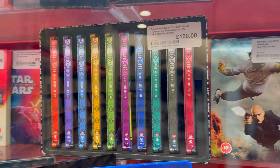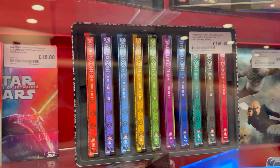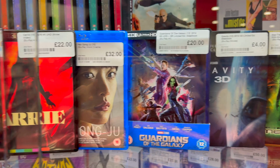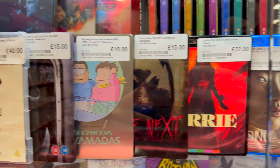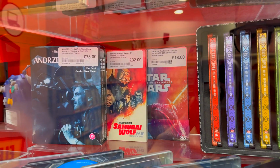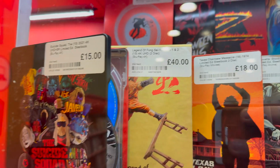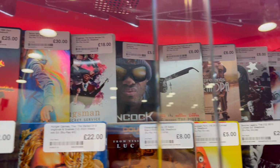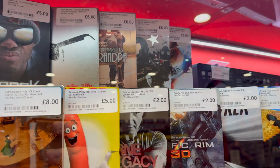Dragon Ball Z Super Collection, this 160 quid Steelbook tin collection is here. We have some other Steelbooks here, which I'm just going to do a pan shot of. Pretty good condition, all of these. They look in really good nick, I'll be honest. Up the top then we've got some more, the Suicide Squad, as well as Zorro and Hancock. So all the Steelbooks just go into the container here, which is really, really nice.